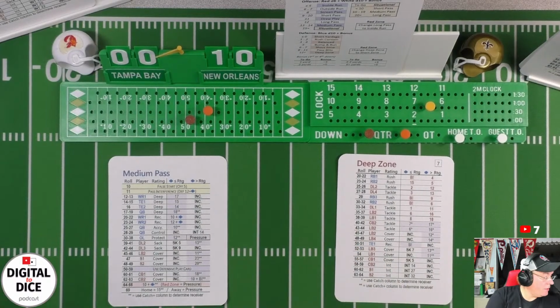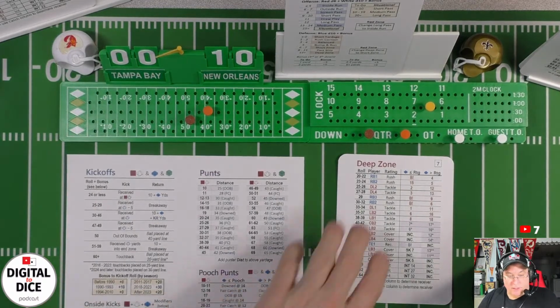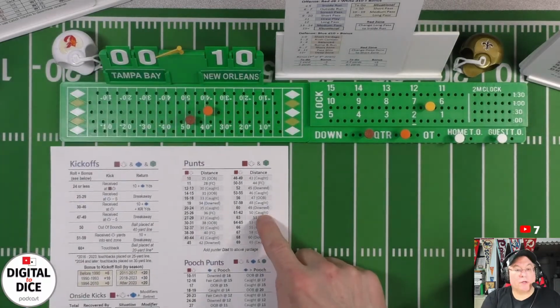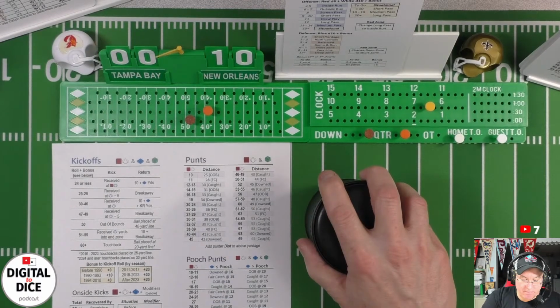just punt it regularly. All right, so let me get my punting chart out here. So get rid of this and let's get the punts on the table. Again, they do have the punts. They do have the pooch punt too, but we're just going to go with a regular punt right here. There we go. All righty, Dave Green comes in to try to pin them deep.